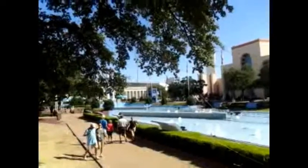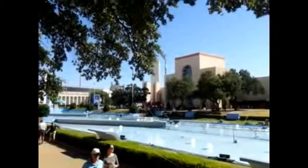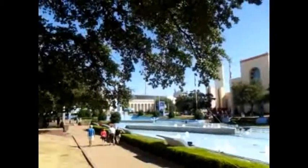Cool thing here. So I thought I'd film just a little bit more of the center little fountain. It's actually even the center of the fair. It's just part of the fair. So that over there, I don't know if you can see it or not, is the Cotton Bowl Stadium where they play games. There actually isn't a large bowl made out of cotton. It's actually a football stadium.